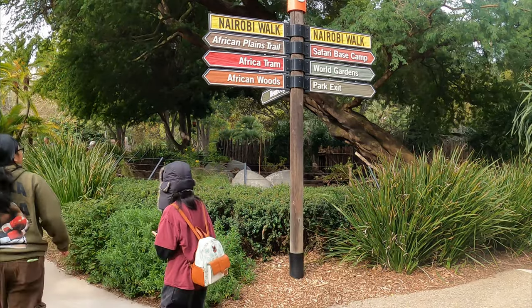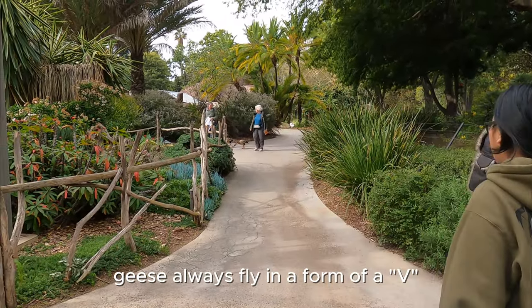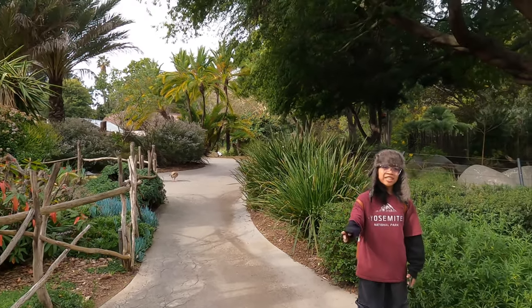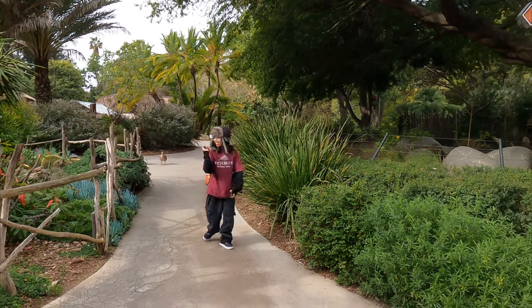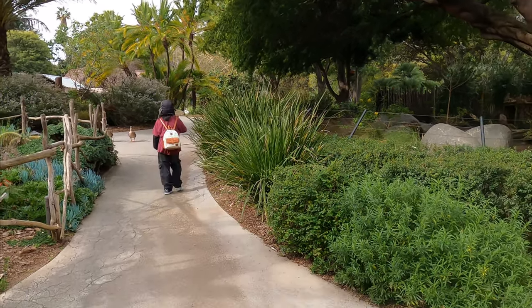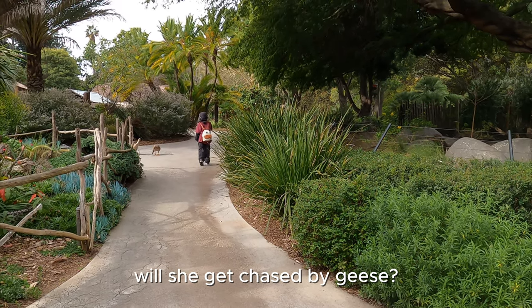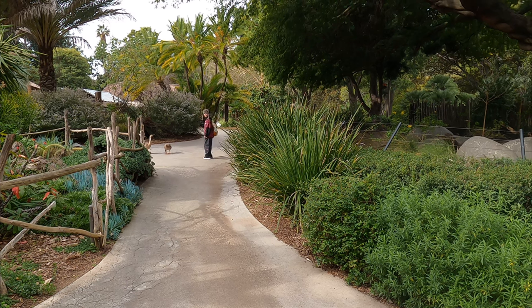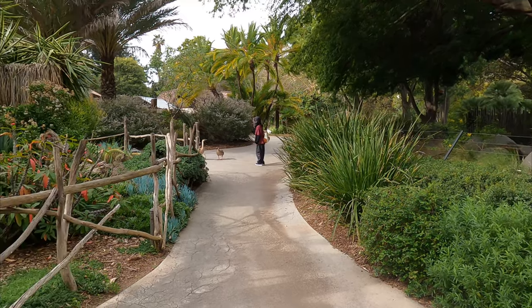Oh, there's geese. Ooh, the geese. They have gorillas. What? They're chasing. Okay, go. Susie, come on. No, go. I'll watch. Watch her get chased by the geese. Go. Don't be scared. Come on, Gabby.